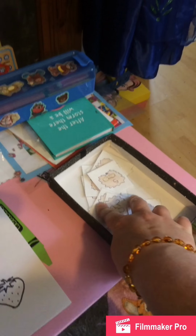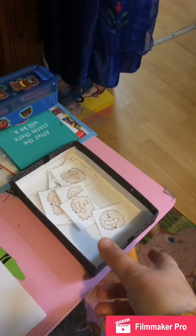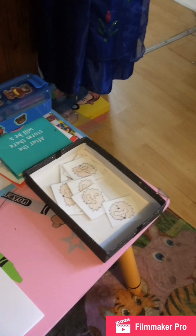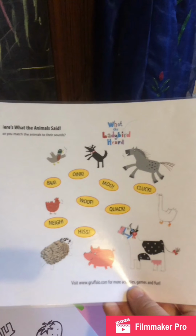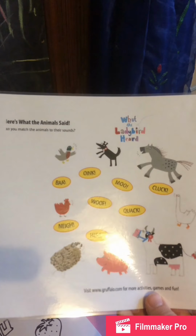She's got 1 to 10 hedgehogs that I've made for her, and she's going to put them in numerical order. When she found this, again, this is an invitation to the play table, so she doesn't have to do any of this. And then we did this. I told her what the word said, and she pointed to the animal that made the sound.